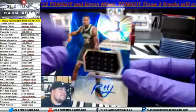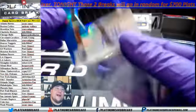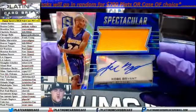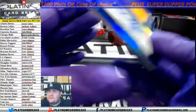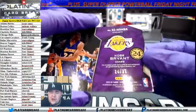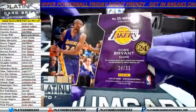Rondae Hollis-Jefferson, rookie relic auto for the Nets. Yo, that's a good mixer I got, guys. And Kobe jersey auto out of 35. Big Kel, jersey number 24 of 35. Kelly! Little ding ding down there on the corner and whatnot.